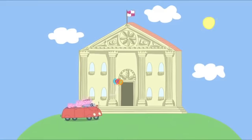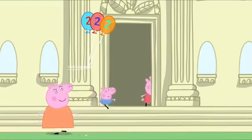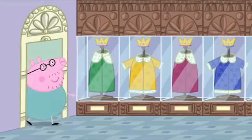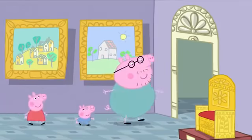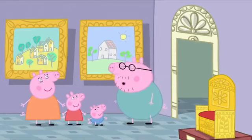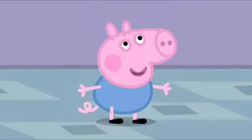We're here. The family have arrived at the museum. Why are we at the museum? Come on, you'll see. What can George's birthday treat be? George, what do you like best in the whole world? Dinosaur.